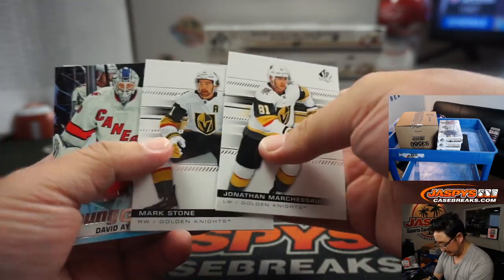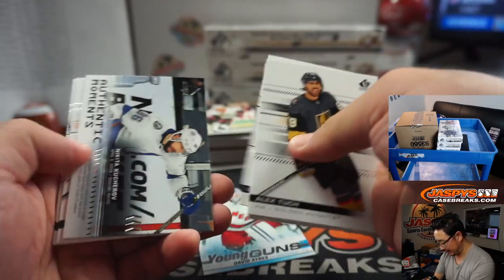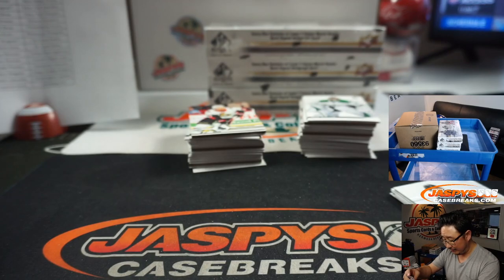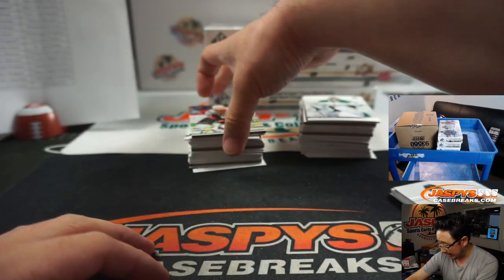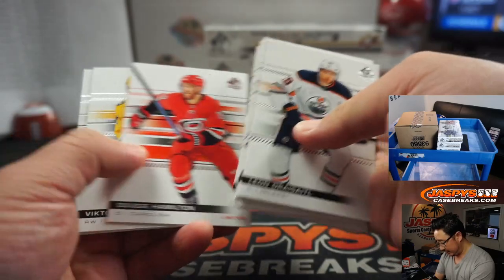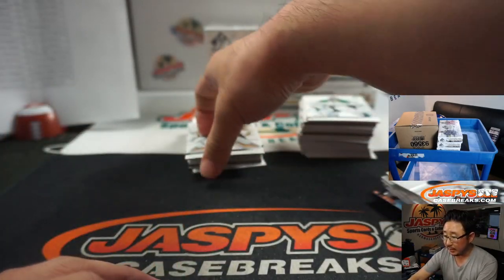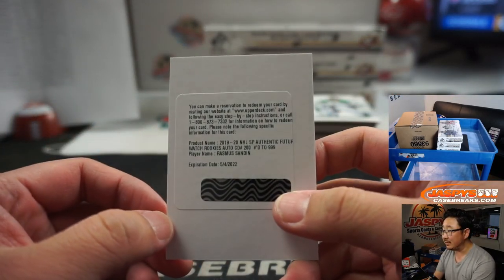All right, Young Guns, very young gun, David Ayers. All right, so I'm going to breeze through these a little quickly. I think we did a few cases yesterday, so I think you're familiar with these cards by now. So once again, Vet Commons don't ship. We're going to breeze through these, and obviously those limited cards will ship, inserts will ship. And there's Rasmus Sandin.